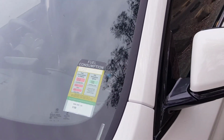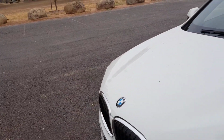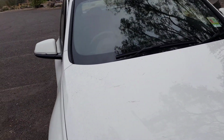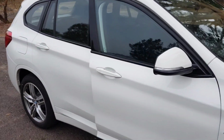I'm telling you, after driving this for 4 days, and I'm not flogging it because it's not really a car you want to flog, it's just a little cruiser, a little runaround, I'm getting 8.1 per 100. So those numbers are very conservative there. Now 8.1 per 100 out of a 3-cylinder engine, I'm thinking, well, why bother?